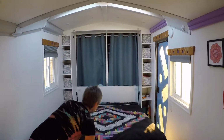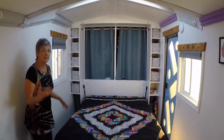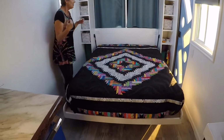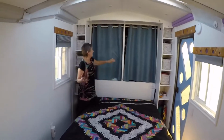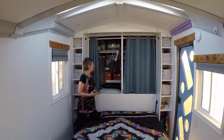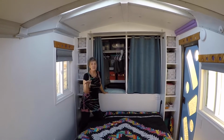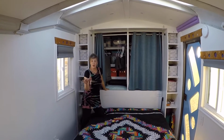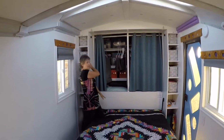So now it just became our bedroom. Wow. And because it's a rear engine, the motor is in the back. Yes. And because of the Murphy bed, we now have all this storage back here. Wow. By doing it this way, it left our living environment open, and we don't have any closets or dressers out here. Everything's back in here or right here on the side.